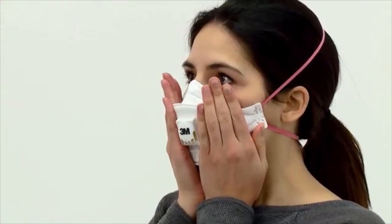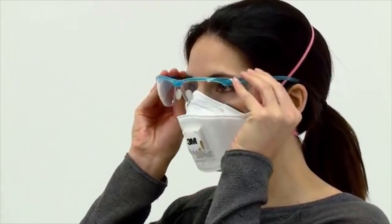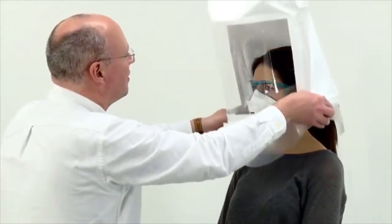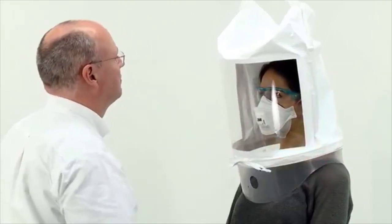After confirming the taste is cleared, ask the subject to fit their respirator and perform a fit check. They should also wear any other personal protective equipment or glasses that would be used with the respirator and might affect its fit. Ask the test subject to tell you if they taste the mist at any time. Instruct them to breathe through their mouth with their tongue slightly out, and then fit the hood as before.